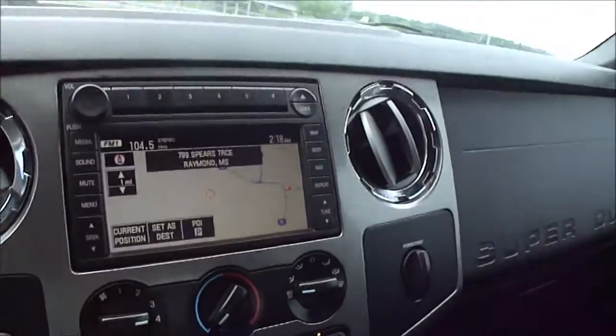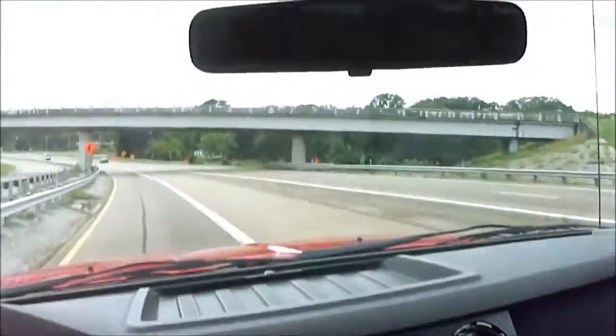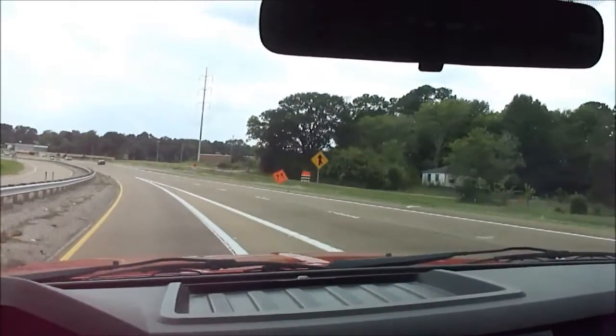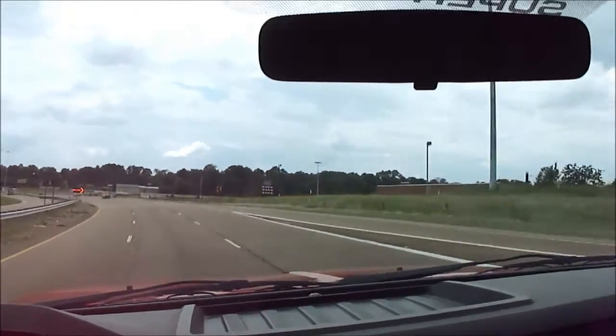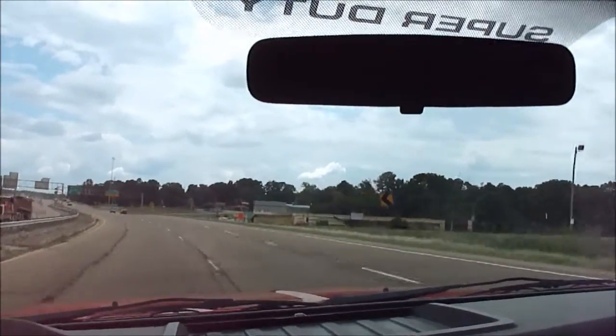I need one more hand, that's what I need. But anyway, it works, so no issues there. Dash isn't cracked. It's got heated mirrors. You can see we're going 65 going down the road just like it should. And the good thing about this truck is, like Dad said, it's tuned and it's deleted.